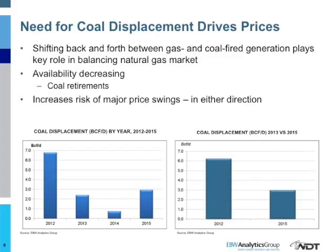And what's been happening already and will happen increasingly is that as more coal plants are retired, it becomes necessary to operate more gas plants irrespective of price. And as a result of that, the availability of coal displacement is shrinking.